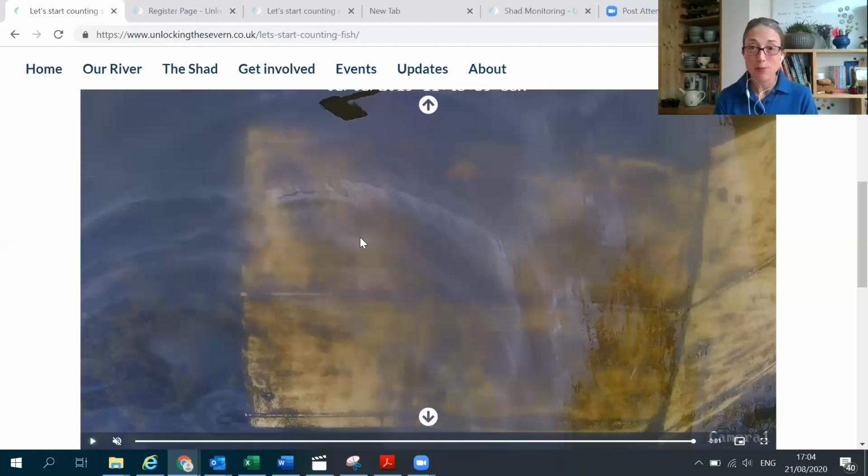And it's particularly important for peak times when we know there are a lot of shad running. And whether you're at the riverbank looking and trying to desperately count as they all swim past, or whether you're taking data from the resistivity counter that find it quite hard to give an accurate count when lots of fish move at the same time, that's where our citizen scientists are really coming in to provide us the super accurate and the very validated data.